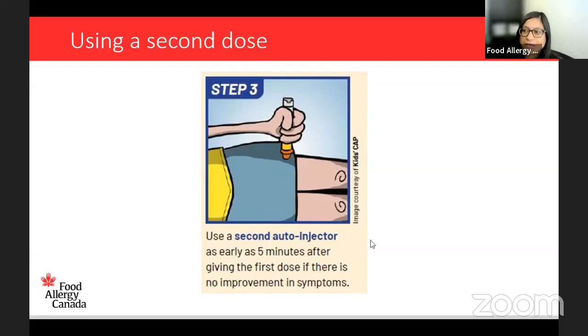I'm going to stop sharing now, and I'm going to ask you now to do the demo on how each device is given. So that's the EpiPen and Allerject. And if you do have a trainer, for those of you who are watching, follow along with your trainer. Great, thank you. So I'm in a bit of a utility room, just so you know. So I'm going to unblur the background, because otherwise it will blur my hands and you won't be able to see the device.